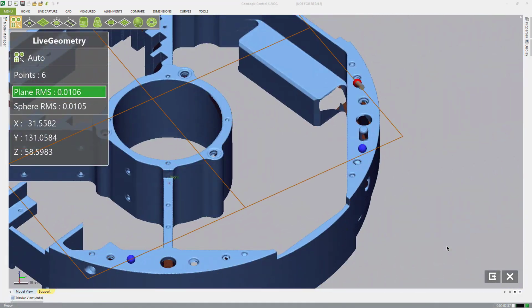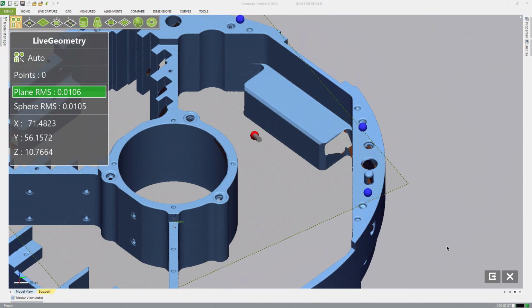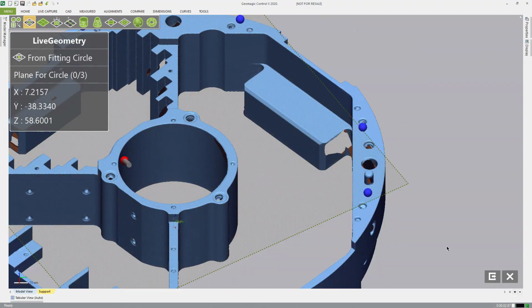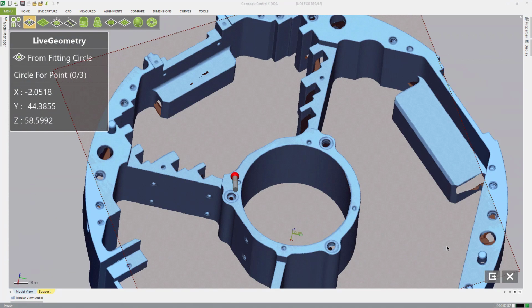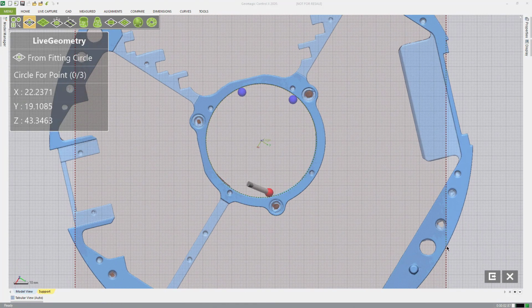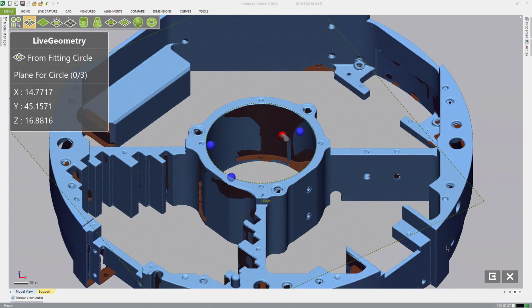We'll go ahead and probe a plane here, and then I can go to geometry type and say that I want to probe a circle on the plane. So I'll go ahead and probe 3 points and create a circle on that plane.